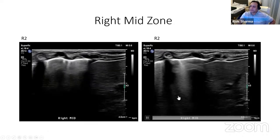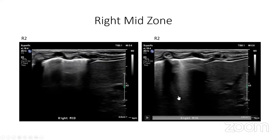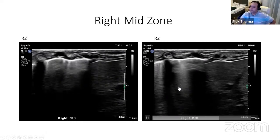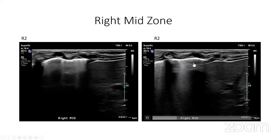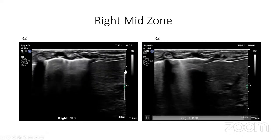Yep. Here the pleura is sliding regularly, and there are B lines. So it's a B profile. But what do you think? Any subpleural consolidations?